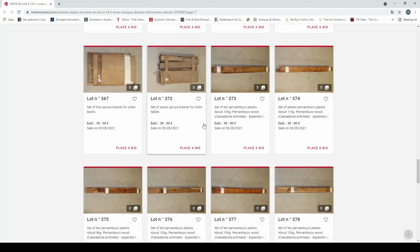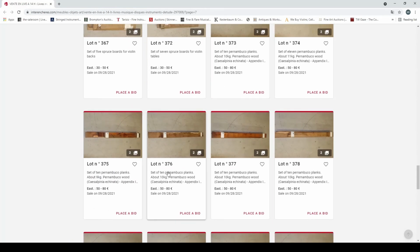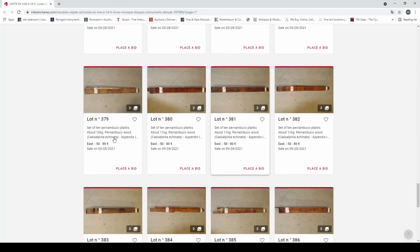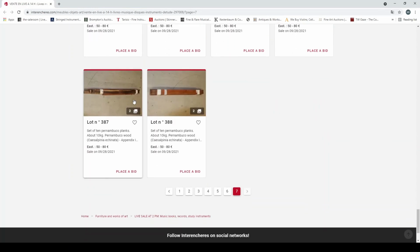Violin table, spruce. Ooh, set of 10 Pernambuco blanks, about 10 kilograms there for both. Some more Pernambuco blanks, more Pernambuco. And that is kind of it. That's the instruments and stuff affiliated.